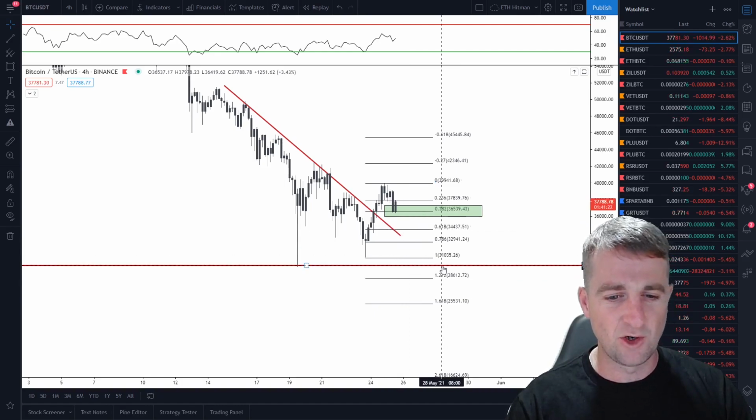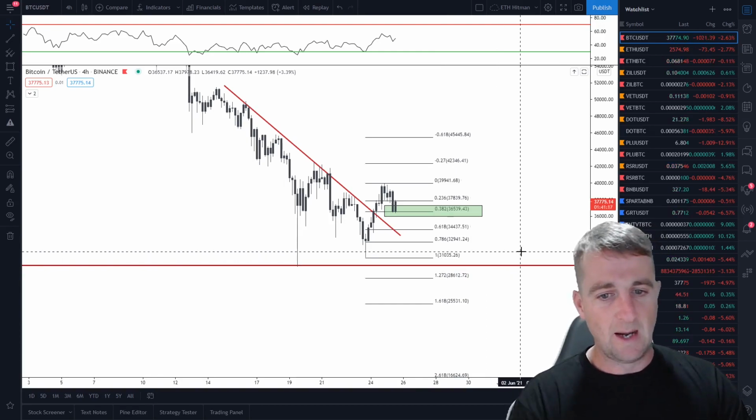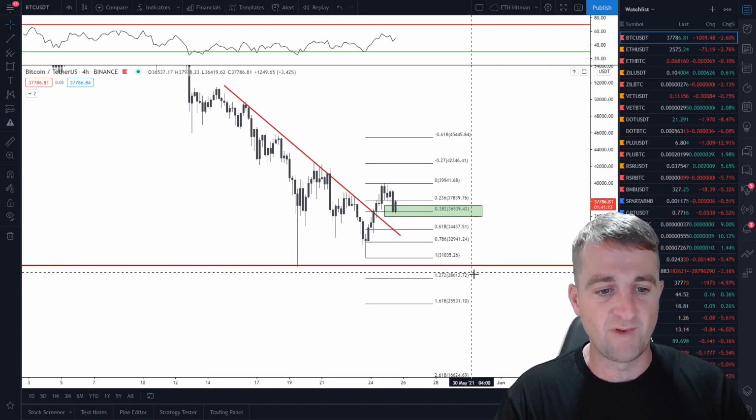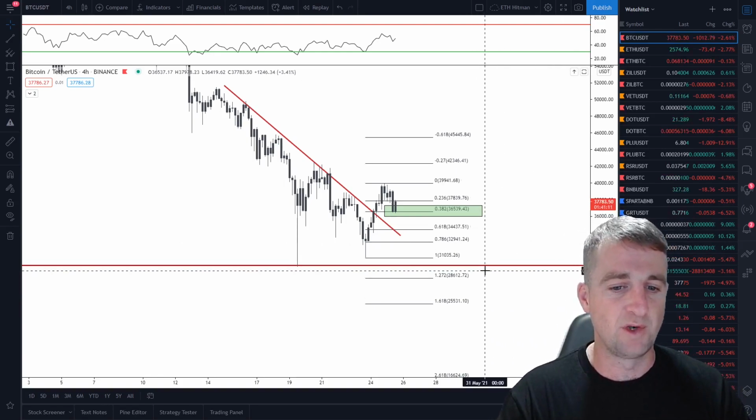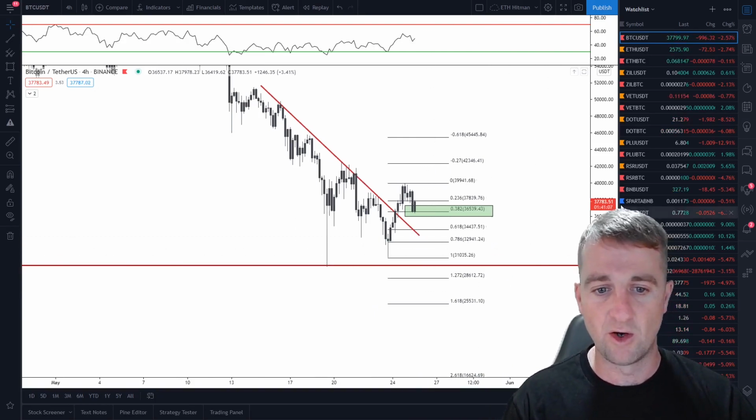And a few people are calling for 30k again, but I'm still quite bullish in general, so I'm just going to keep that bullish sentiment until we do get a closure below this. That would sway my mind, and I would turn bearish if we did get a closure below 30k, but it has not happened yet, and I think all is looking okay.